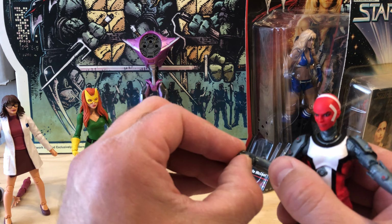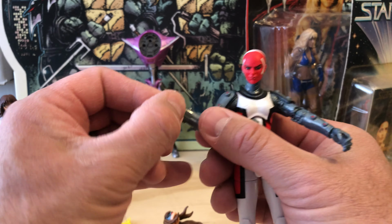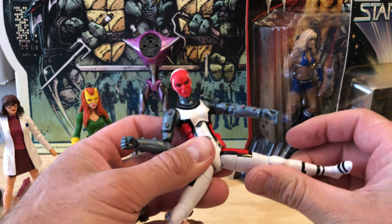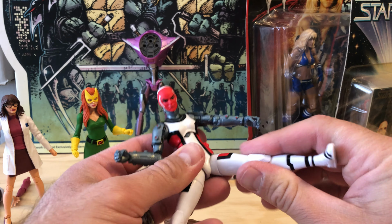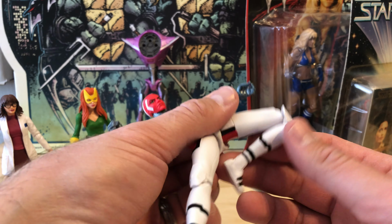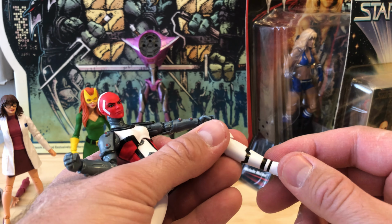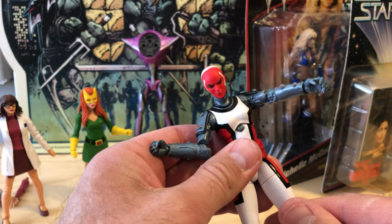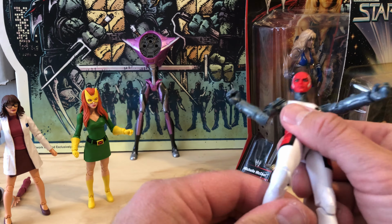Wrists that turn, I guess, the right way. We'll call it the right way. Nice range of motion at the hips, ball joint. Get upper thigh cut. Double jointed knees, which do buckle around a long ways. And just an ankle rocker pivot. Not a lot of flash or anything like that, but a beautiful color, a beautiful design.